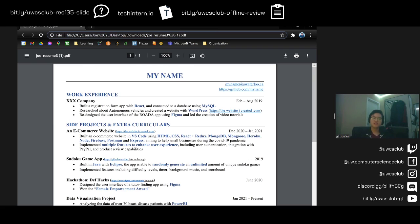And again, using the what, how, and why method. So created a registration form app using React and talk about the results for it. All very good stuff. Researched autonomous vehicles and created a website. Same thing, expanding more on that, talking more about the business impact.